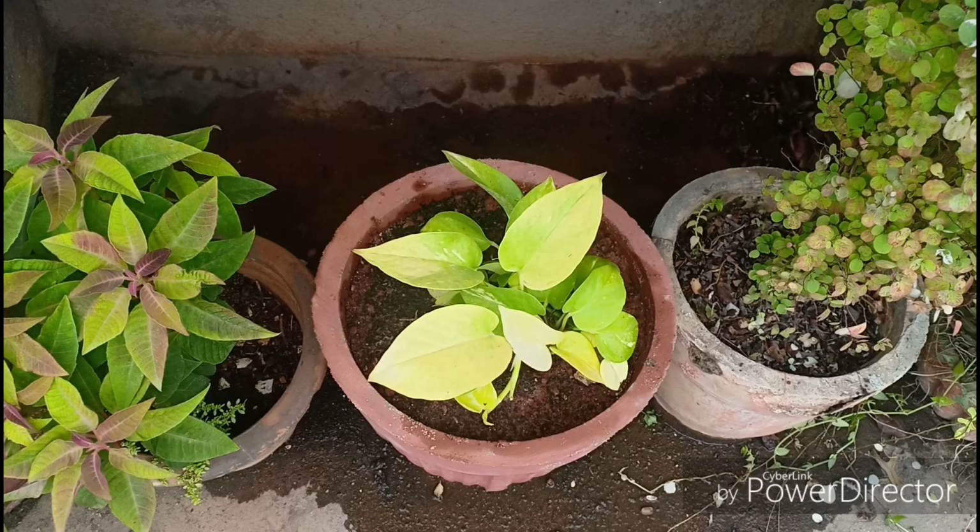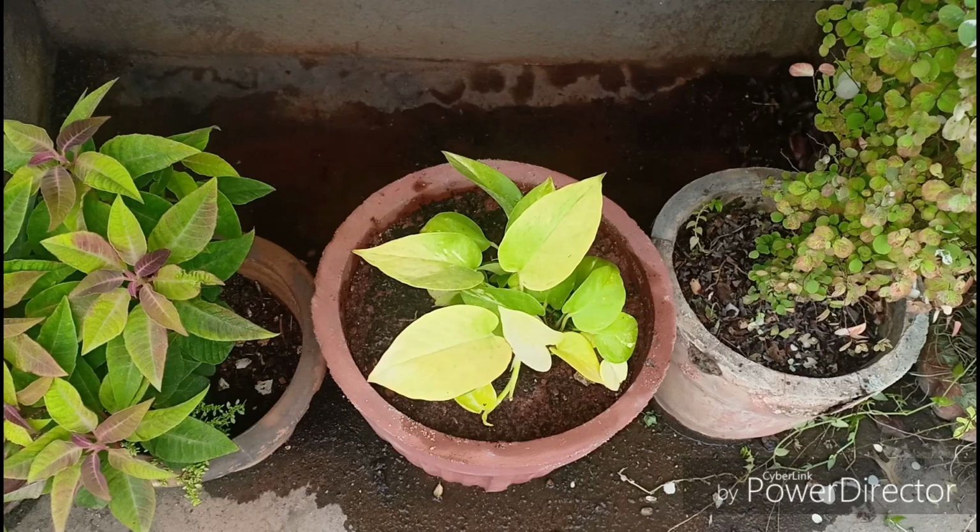You can grow this plant in water and propagate this with the help of stem cuttings either in water or in soil. A propagation video is in the offing.